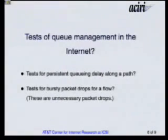The test that we're thinking of doing to check whether the congested router along your path is actually using active queue management would be tests of seeing if there's persistent queuing delay. So if there's persistent queuing delay, it's not from a routing change. That's an indication that the congested router along your path isn't using active queue management.